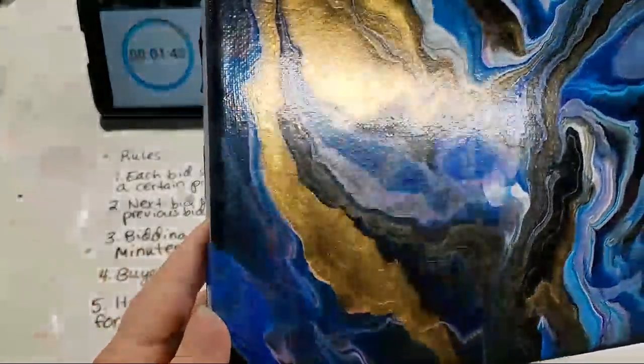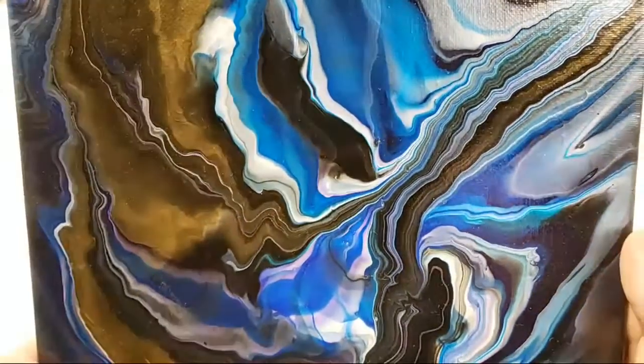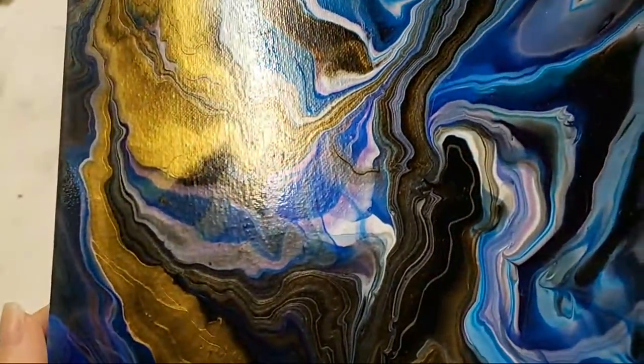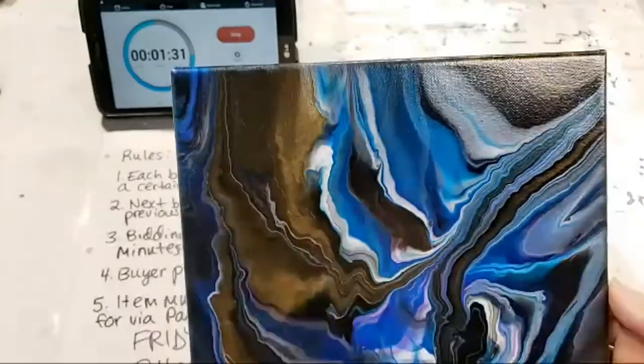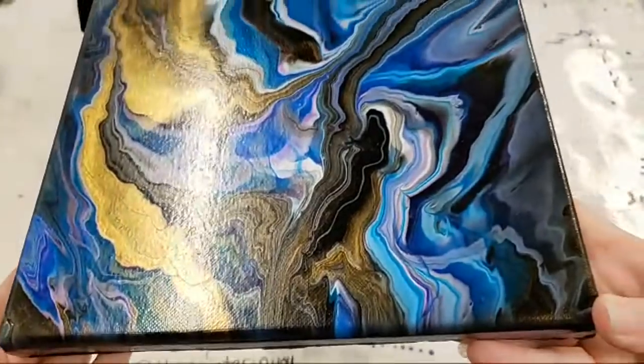So you can see the metallic here. I love the ones on this one. Just gorgeous. Gorgeous, I tell ya. So starting bid on this one's 25.